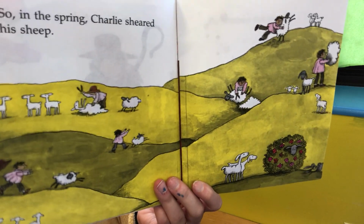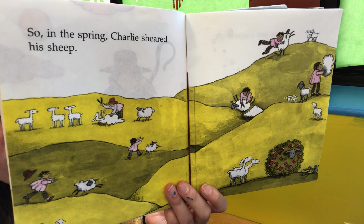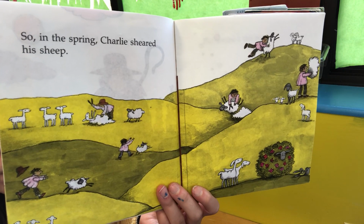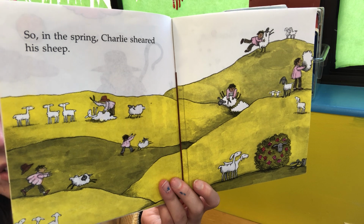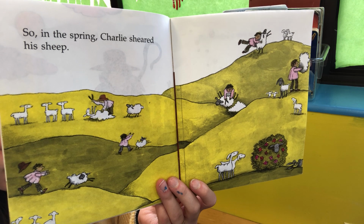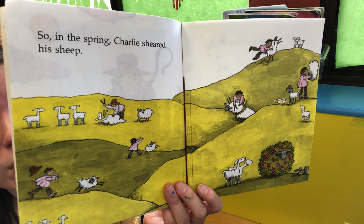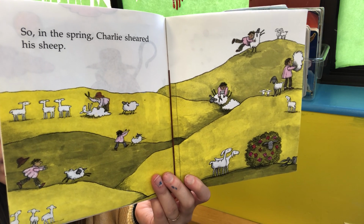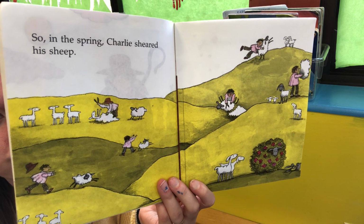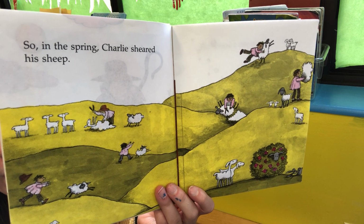So why do you think the sheep have less wool? Why do you think the farmers are taking the wool off the sheep? Maybe it's saying that it's spring, so maybe in the springtime the weather is getting warmer, so the sheep don't get warm. They remove the wool. Let's see. And I wonder what they're gonna do with all that wool that they gather from the sheep? What do you think they could create with all that wool? Let's see.